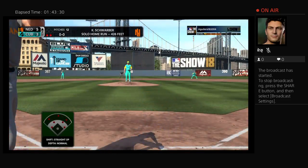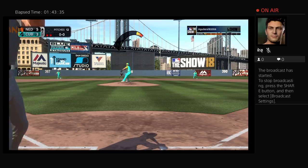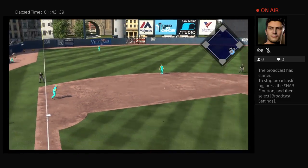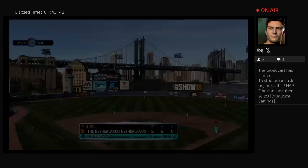So that brings in the power-hitting middle infielder, Paul DeYoung. He's 0 for 1 after grounding out in his only trip to the plate so far. Down the third baseline. Throw on to first, and the side is retired.